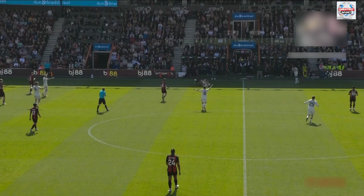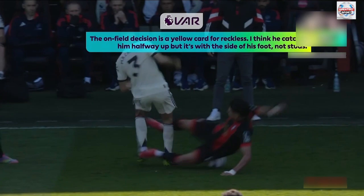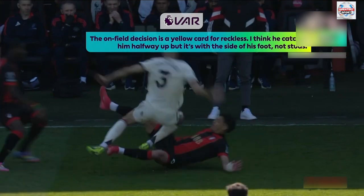Evanilson does not play the ball. I do not see the point of contact. I don't think it's studs. Oh, sorry, I'm doing the subs. The on-field decision's a yellow card for reckless. I think it catches him halfway up, but it's with the side of his foot, not studs. Right. Just checking possible serious foul play.